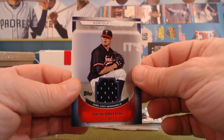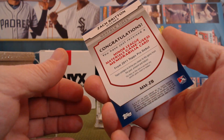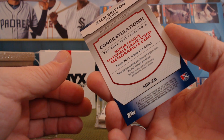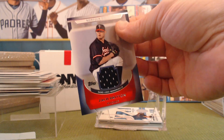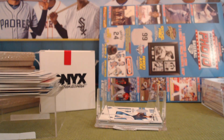Next up is a Zach Britton. Norfolk Tides. That might be Red Sox again. I have to have you check Zach Britton here. 2011. Let me get it in his sleeve here. A lot of prospects.